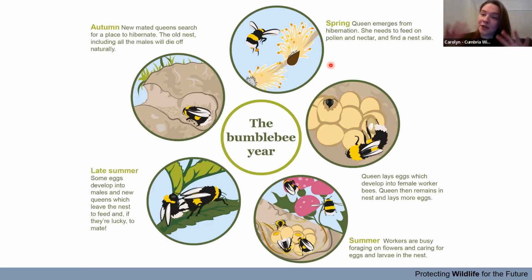So there you go, there's a bit of a rundown of the types of nests that our bumblebee queens will be looking for, the kind of sites that they'll be looking to make their nest. And once a queen has found a suitable site, she'll start to lay eggs. These first eggs will be female worker bees, and the queen will remain with the nest to lay more eggs. And these workers will then go out and do the work, and they'll go and collect the food to then continue to feed the nest.